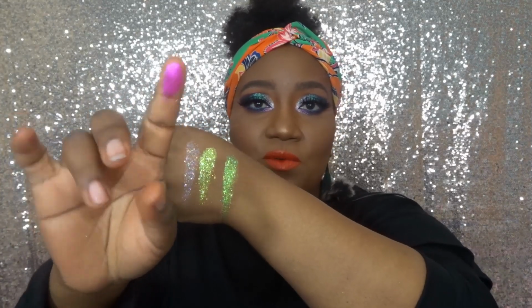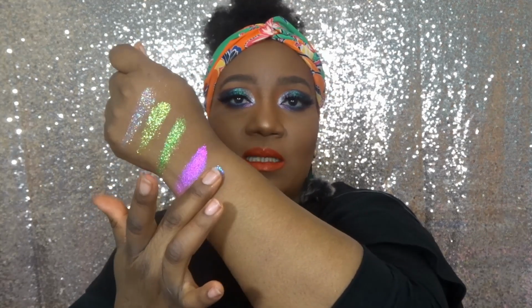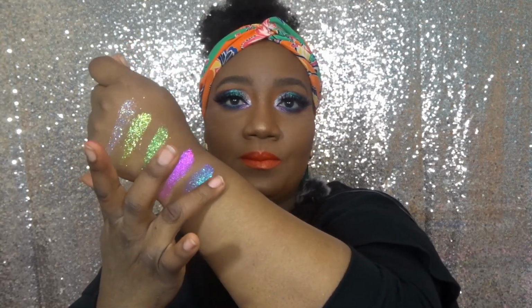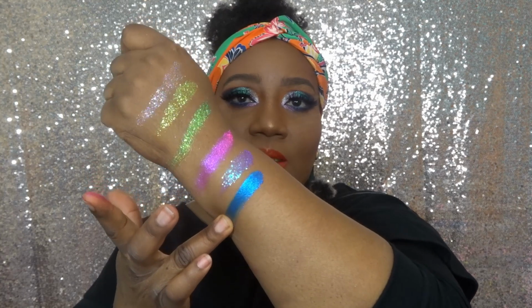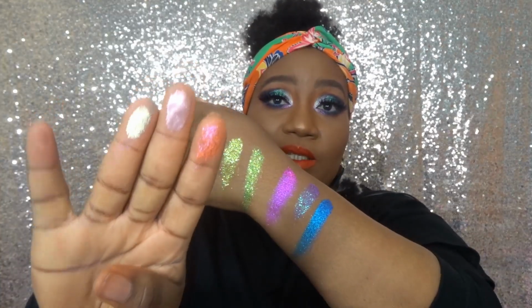Alright, the next 3 shades. So this is one of those melt-on-the-skin ones as well. I think it's my favorite formula of theirs. It's just beautiful. And this is a glitter, and another shimmer-like shade. That's just shimmer.